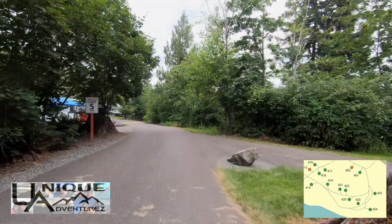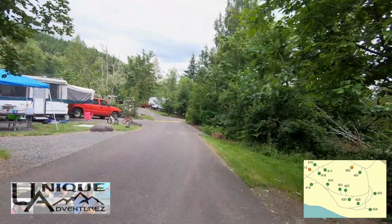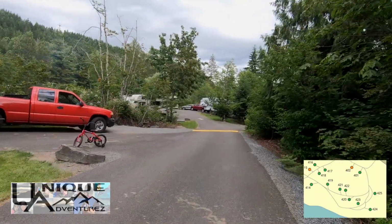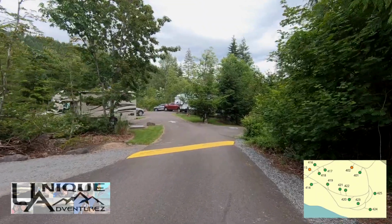Like I said, this park splits off in a couple of different directions, which makes it hard to hit in one pass. We're coming up to our final sites here that we are going to be looking at.